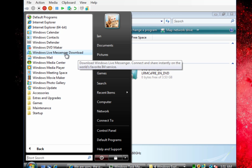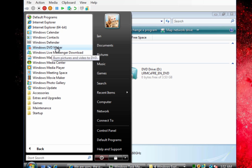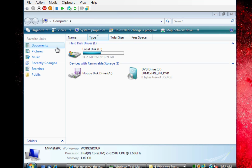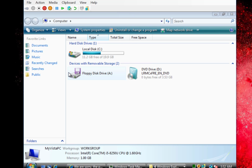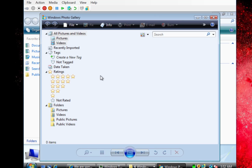Windows Live Messenger, you could download and install. So like a chat function, it predates all the chat services we've got now, and Teams and everything else, but it was there. DVD Maker, so you can make DVDs with your images, or make slideshows or videos with DVD Maker. You could put a blank DVD in and create your own slideshows, things like that.